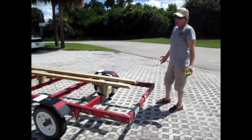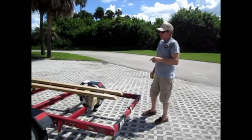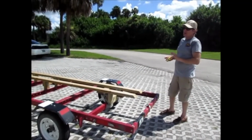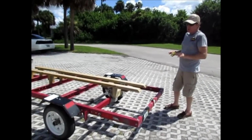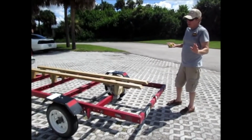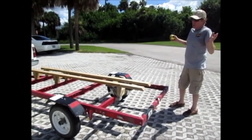Even those electric motors they're coming out with now. The difference is the Twin Troller is intuitive 100% of the time. It truly is intuitive. You can make that boat do anything you want without even thinking about it. You could be tying a knot and doing something, you know, running the boat backwards even.